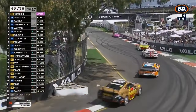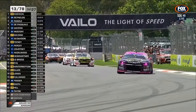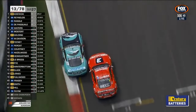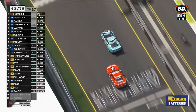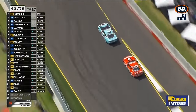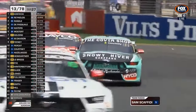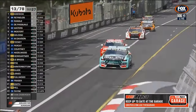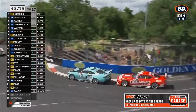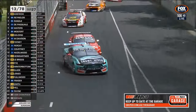And in recent past, pretty much everywhere we've gone, Matt Payne, as a debutant in our series this year, has been tremendously impressive. Battle here with Courtney and Hazelwood. These guys battling for 11th and 12th at the moment, and Todd putting a lot of pressure on James. And he may have to cover here because Todd looked like he got a pretty decent exit out of the chicane right with him. So that's that little wall there, just on the exit of turn four.